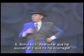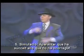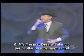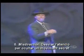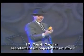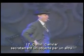5, simulation, to give the impression that something that hasn't happened has. 6, misdirection, to lead attention away from a secret move. And 7, switch, to secretly exchange one object for another.